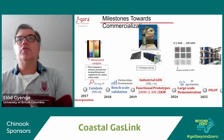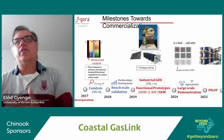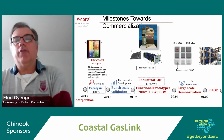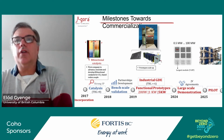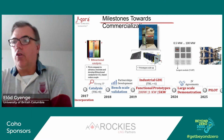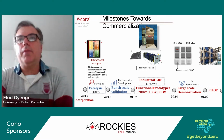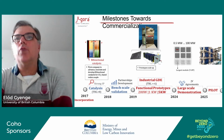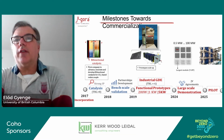But when it comes to some of the other components like the gas diffusion electrode, there we have a TRL level of 6. But on a technology level, at the complete technology package level, we are at TRL 4 moving toward 5. So we are building larger and larger functional prototypes. A 200 watt prototype is under manufacturing now at the company.